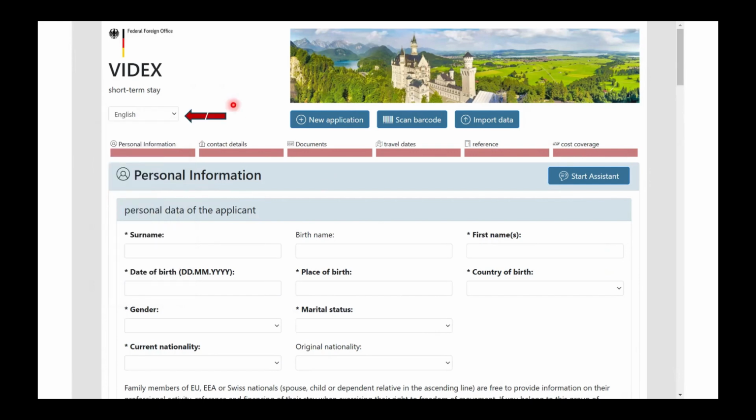If you see, all of this gets converted to English right now. There are multiple options here on how you want to start or retrieve an application. So when you start, you can start filling this information as you go here, right?